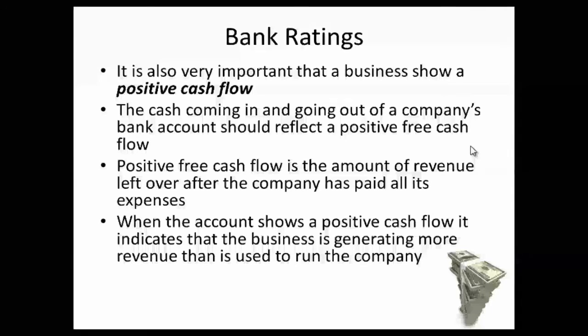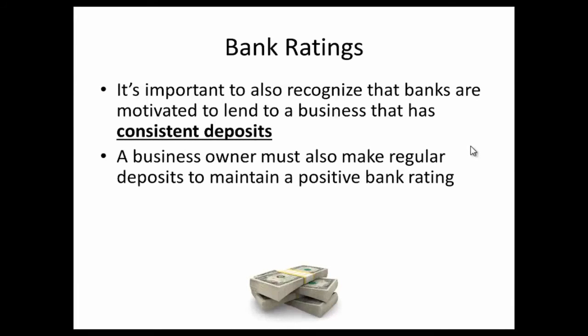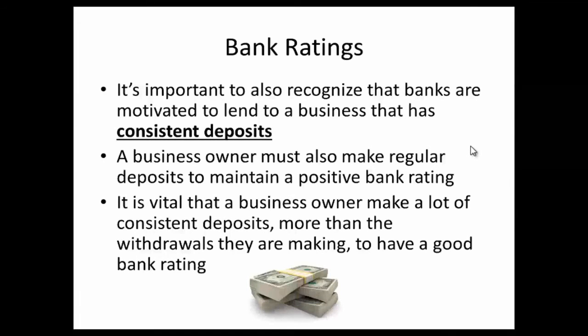So remember, as you're taking money out each month, make sure that you're always having more deposited and keep letting the surplus of money in your account grow, because all of that ties in heavily to your actual bank rating. Now, it's important also to recognize that banks are motivated to lend to a business that has consistent deposits. So a business owner must also make regular deposits to maintain a positive bank rating. And it's vital that a business owner make a lot of consistent deposits, more than the withdrawals they're making, to have a good bank rating. Okay, so on top of cash flow, it's deposits. You can't just have $3,000 in the bank.